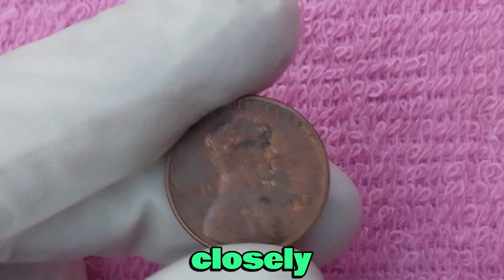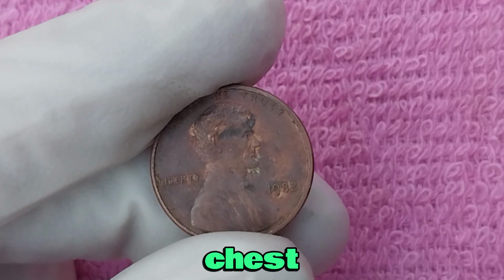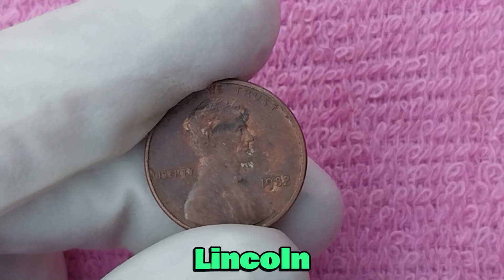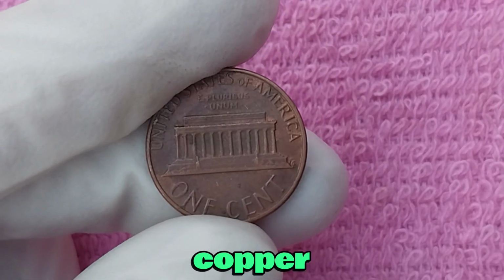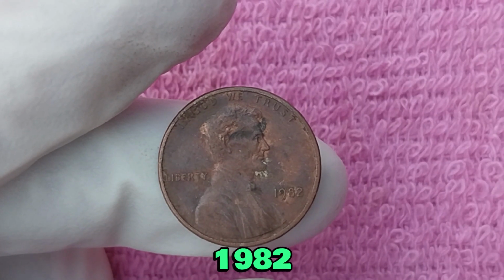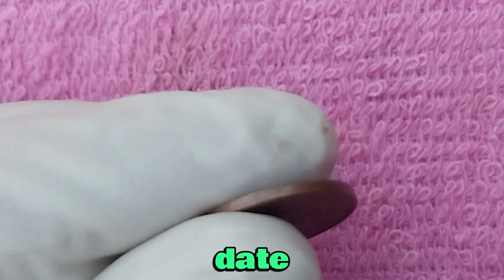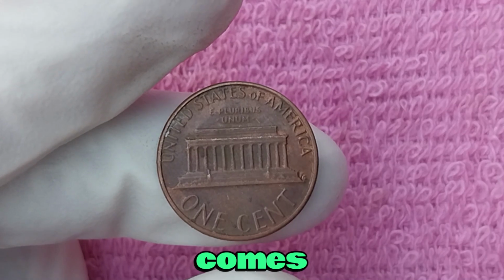Now listen closely, because this is the part that separates the junk drawer change from the treasure chest. There are 7 officially recognized varieties of the 1982 Lincoln cent. These include 1982 large date copper, 1982 small date copper, 1982 large date zinc, 1982 small date zinc, 1982 D large date copper, 1982 D large date zinc, 1982 D small date zinc. Rumored and debated, and then comes the holy grail.